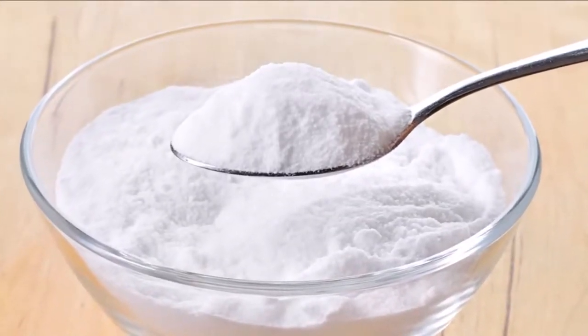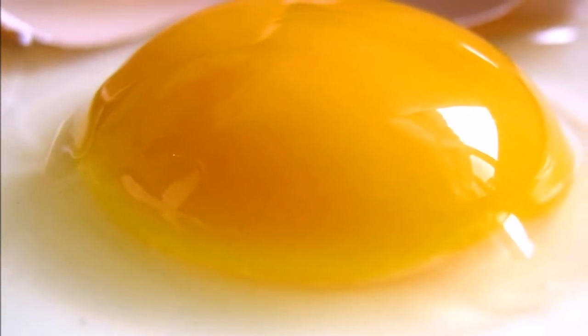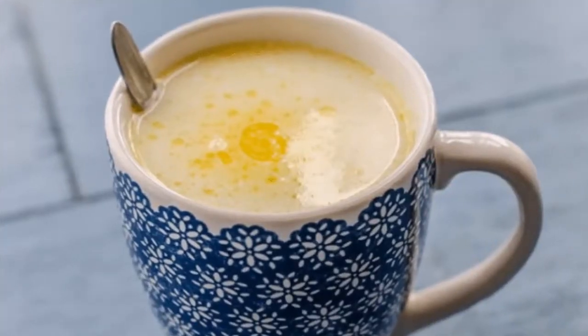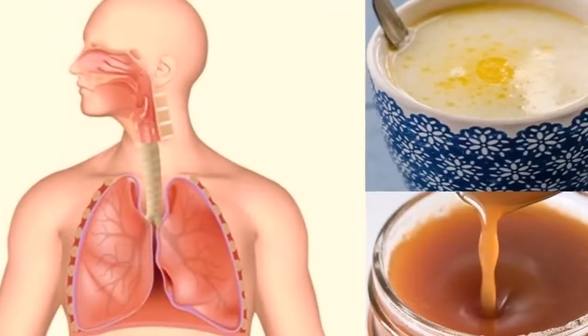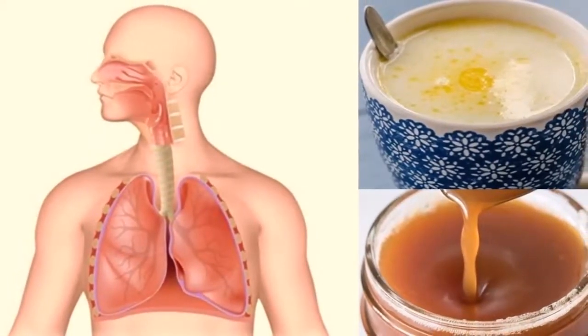We will present you an incredible remedy, which is not only completely natural, but is extremely effective. Just follow the instructions. Recipe. Needed ingredients: 250 milliliters milk, 1 tablespoon butter, 1 tablespoon honey, 1/4 teaspoon baking soda, 1 egg yolk.